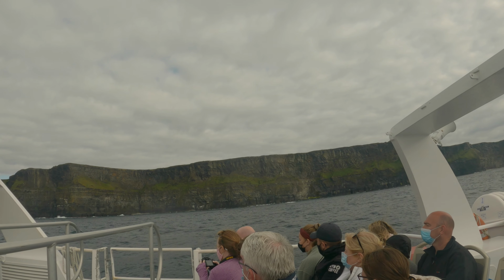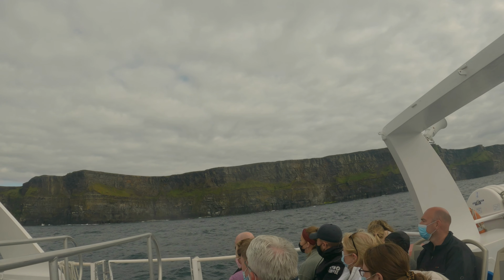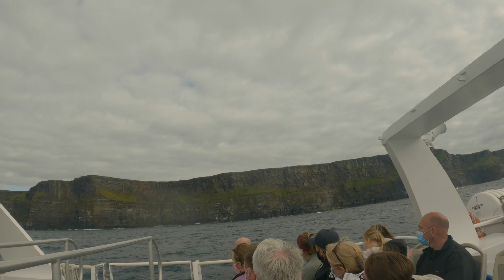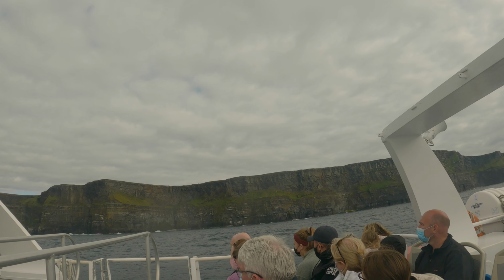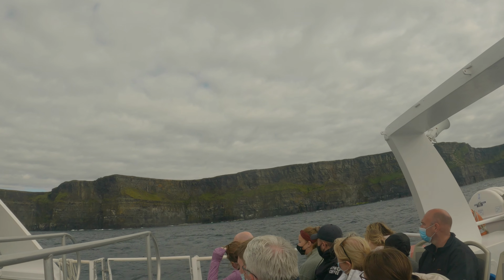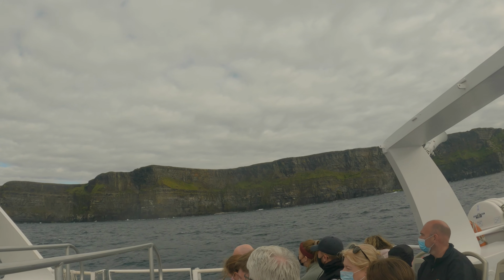As we move along to this section of the cliffs, you will begin to see some people possibly walking along the top. Up to 1.5 million people visit these cliffs on an annual basis, making them Ireland's second most popular tourist attraction, after the Guinness Storehouse in Dublin.